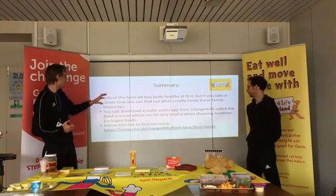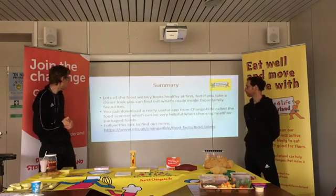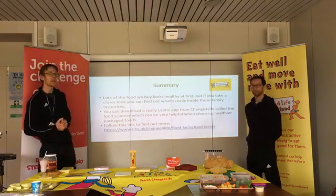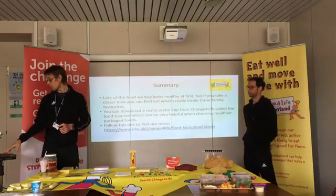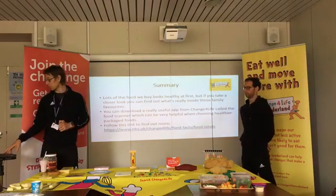So if you can, do try and download that Change4Life Food Scanner app. It is really, really useful. The link is there for Change4Life and for their food labeling section on their website as well. Okay, so just to summarise, traffic light systems are great. Try and go for more greens where possible.